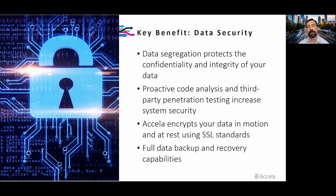So another benefit that I want to really focus on is security. And in today's environment, we're seeing more ransomware attacks, more cybersecurity threats than ever before. Particularly in the public sector. So I think with our SaaS offering, it's a good way to help protect yourself from those types of threats.